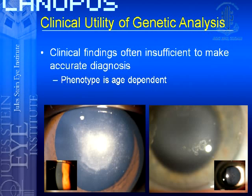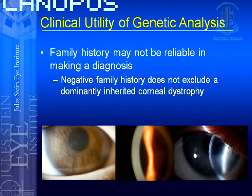But if you look at their mothers, this one had this placoid opacity associated with lattice lines. This is a variant of lattice dystrophy. And this mom had classic corneal crystals associated with Schneider crystalline corneal dystrophy. So very different dystrophies look the same when individuals are young. So if your child is brought to you to diagnose, whether you're a pediatric ophthalmologist or general ophthalmologist, you can't often make the diagnosis correctly based on what you just see at the slit lamp for the individual. And also, don't always rely on a positive family history, even for a dominantly inherited disorder.